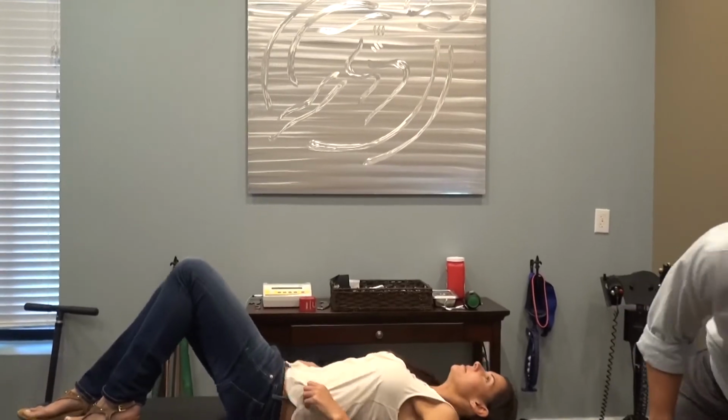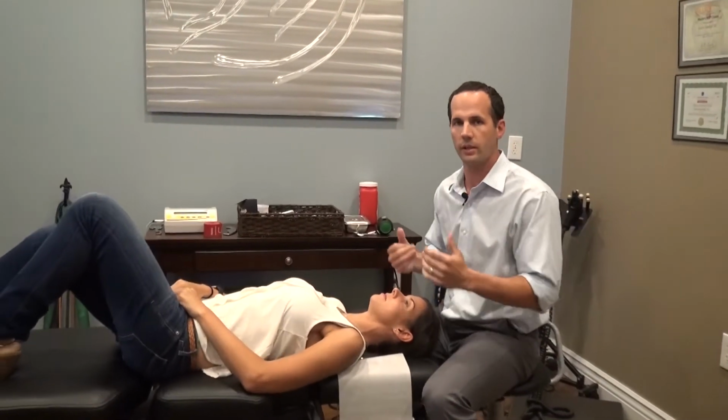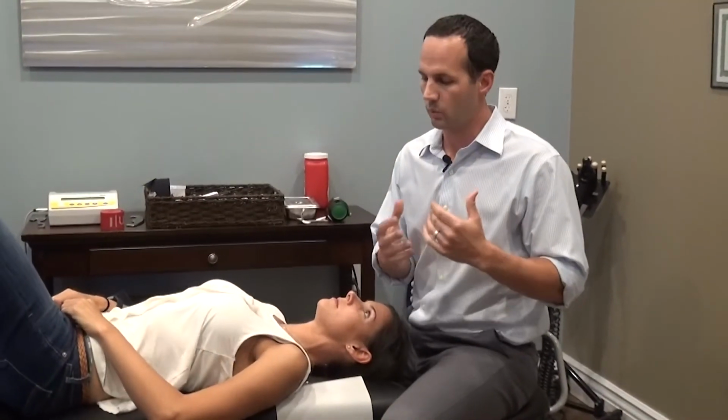So I'm going to show you two adjustments that are traditional chiropractic. One is going to be just a traditional cervical adjustment. So I'm going to have her lay on her back. And we've already done a complete examination. We already have our x-rays. We know what we can treat and what we can't.